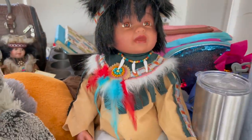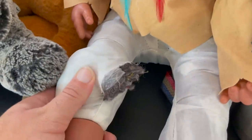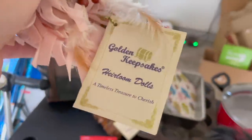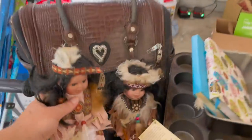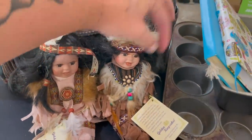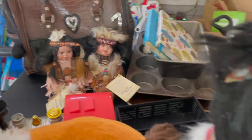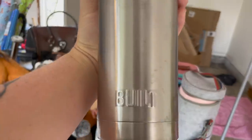So yeah, we got the really beautiful Native American dolls. She is beautiful. Her legs are kind of coming apart though. And I think she's missing pants. I do think that she's supposed to have some pants that go with her, but there's that one. And then there's these two smaller ones right here. Golden Keepsakes heirloom dolls. And they're very pretty. They're a little disheveled, obviously. They were in the trash, but they're gonna clean up fine. So there they are, very pretty. Three beautiful dolls right there. A cup, it's like a hot cold cup from Built.